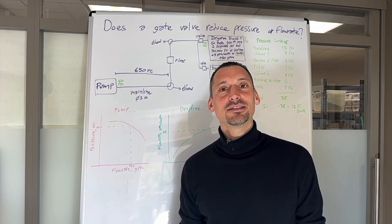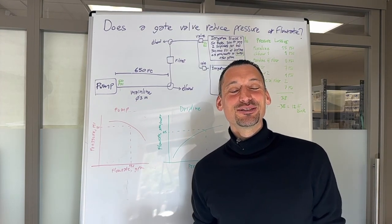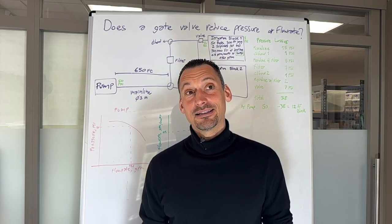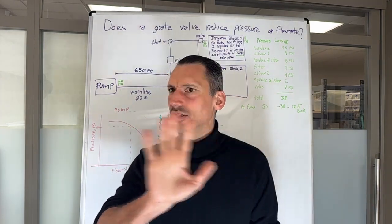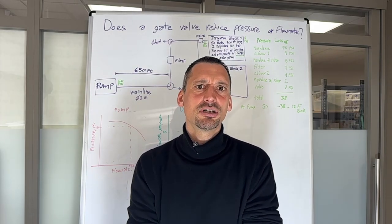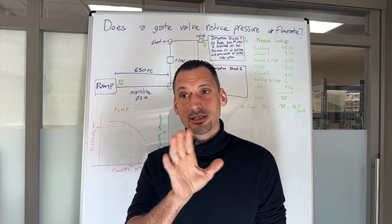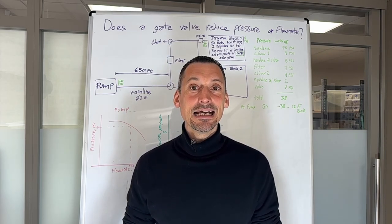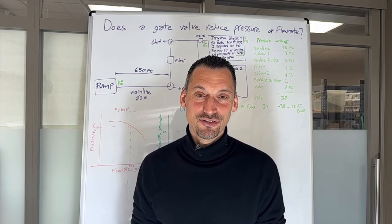So the other day I was in the field and the grower told me, "No, Jerry, gate valves reduce flow rate and ball valves reduce pressure." And I was like, well, actually, let me tell you... "No, Jerry, I know this. I went to college. I learned this in college. Gate valves reduce pressure and ball valves reduce flow rate." And I was like, well, let me tell you... "No, Jerry, I know this." So today, hopefully with this video, I will make some clarity on this.